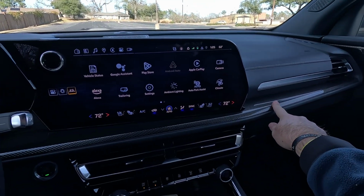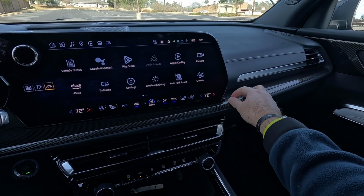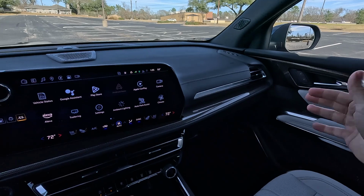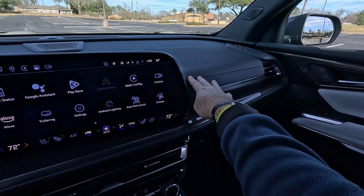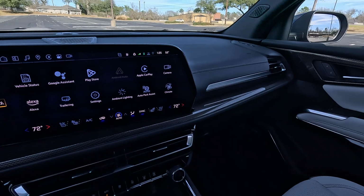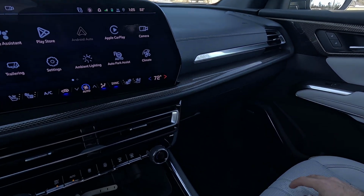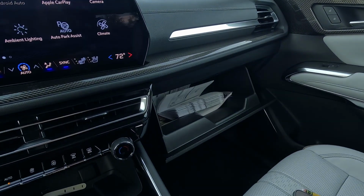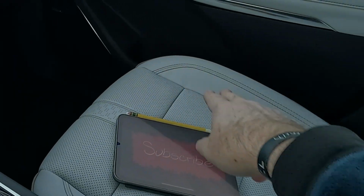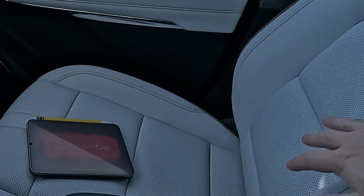And then again, we have that carbon fiber look with the bronze baked into it. We get soft touch materials, but they do leave a little bit to be desired. They're nice to look at, but don't touch. As we move further down, you can see we've got a nice glove box here that is damped but not lined with felt. We've got some storage there in the doors like I showed you over there.